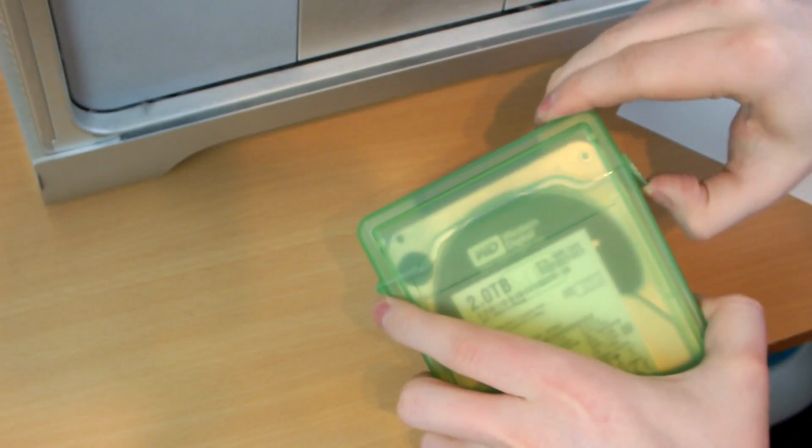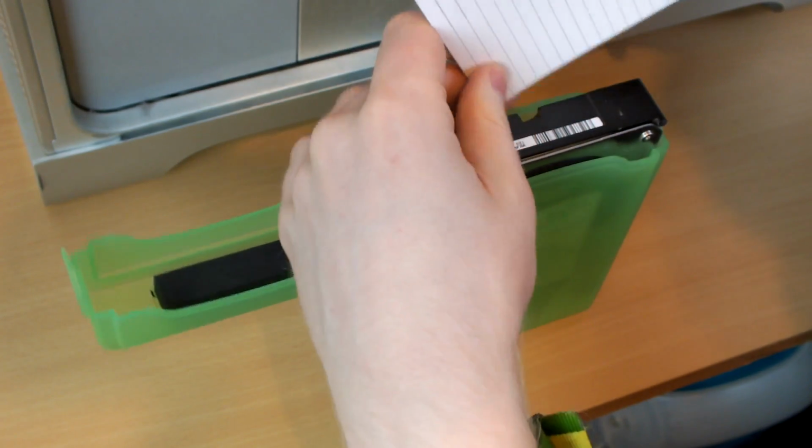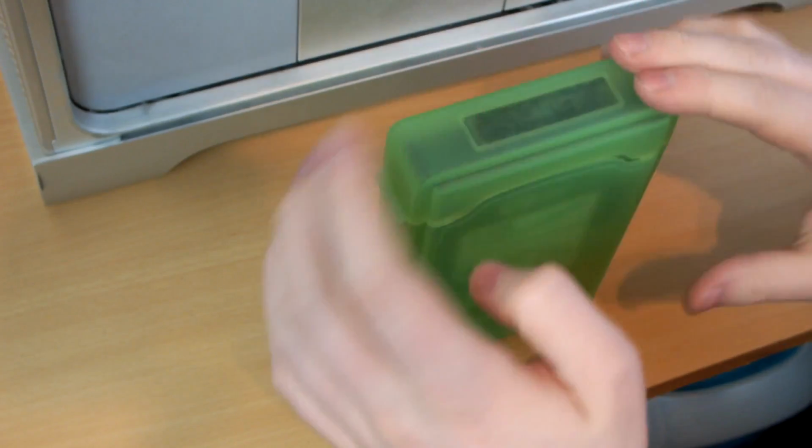So they're the drives. Oh, I forgot to put this little bit of paper in. Don't want to lose that. That is important, so pop that in there. Okay, so that's my hard drives out of the way. The next thing I've got to do is change up my SSD.